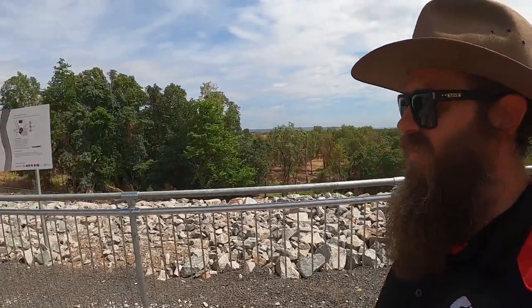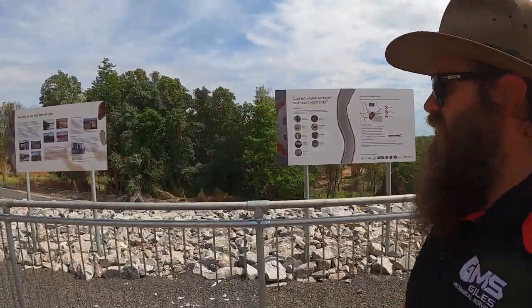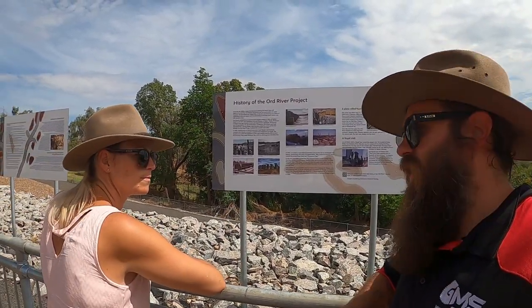But anyway, so yeah, we've made it back to Kunanurra. We were only here about a month or so ago when we finished the Gibb. So we're not staying long here. We're just passing through, getting some fuel and stuff like that. Then we're heading to Lake Argyle and we'll stay there for a few nights and then shooting over the border, hopefully.